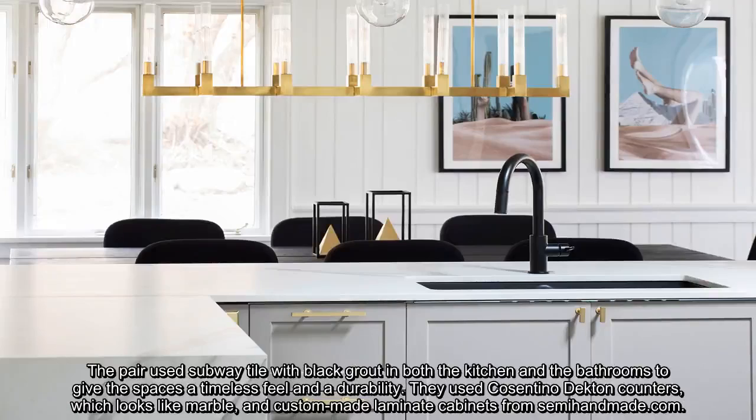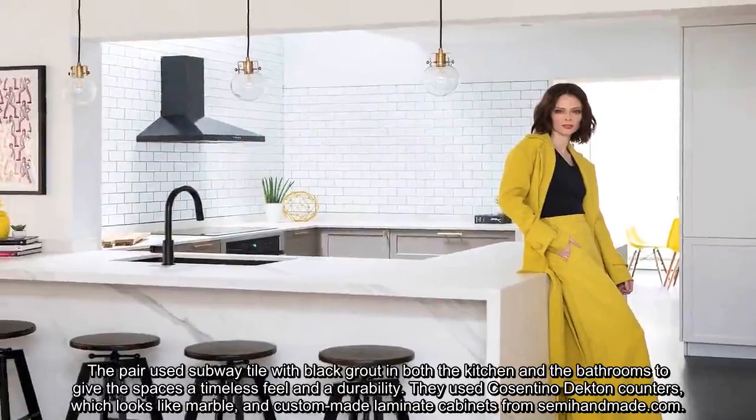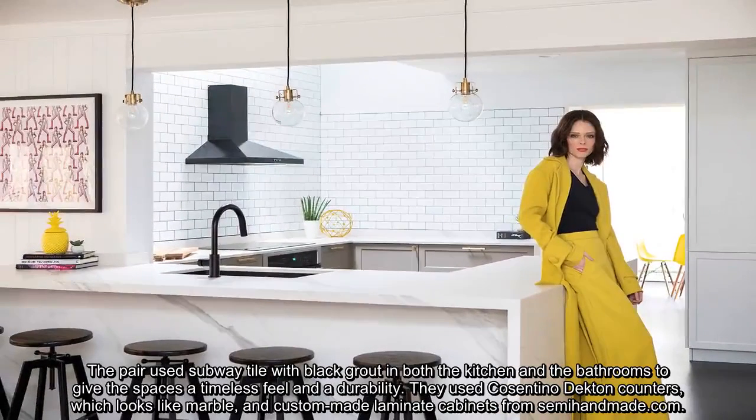The pair used subway tile with black grout in both the kitchen and the bathrooms to give the spaces a timeless feel and durability. They used Cosentino Dekton counters, which look like marble, and custom-made laminate cabinets from semihandmade.com.